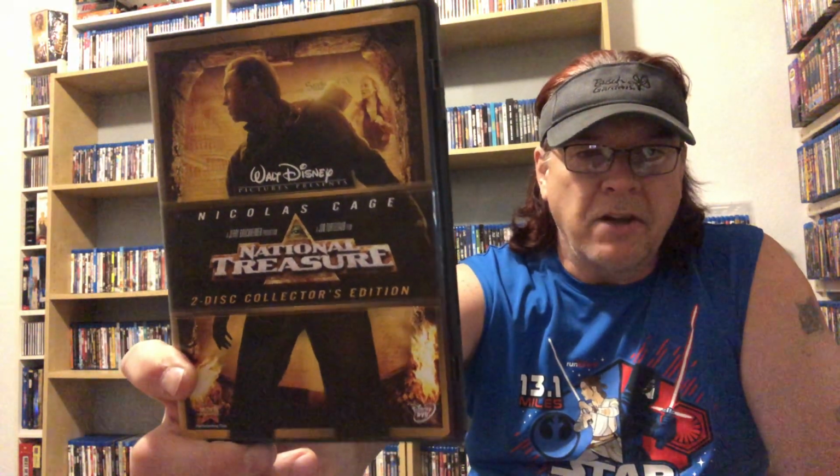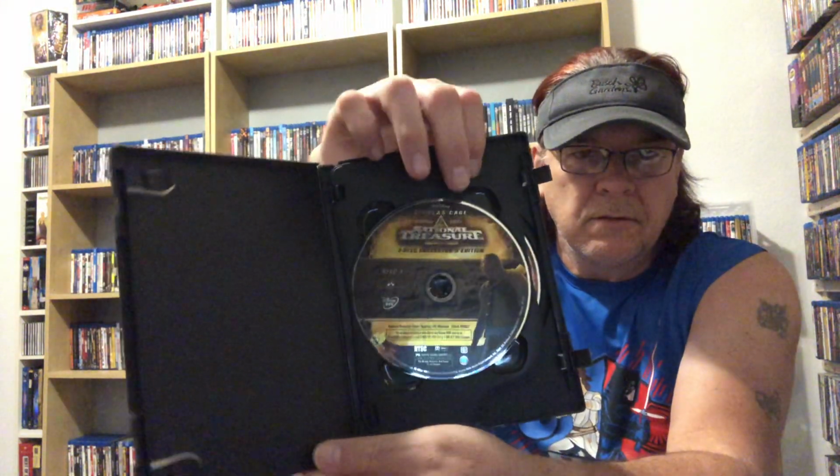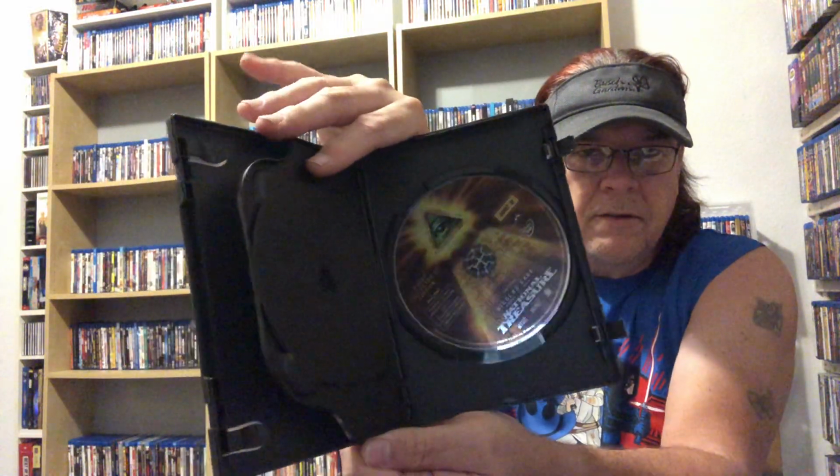Nicolas Cage, National Treasure 2-disc collector's edition. I found another first one, which was a single disc, and the sequel, but they were not in good shape. But this one was the lock case. Love the artwork on these things. This one was in great shape. And this one I'd seen a couple different times and they were in bad shape. This one was actually a good one with the slip. Wild Hogs. I haven't seen this in a while.